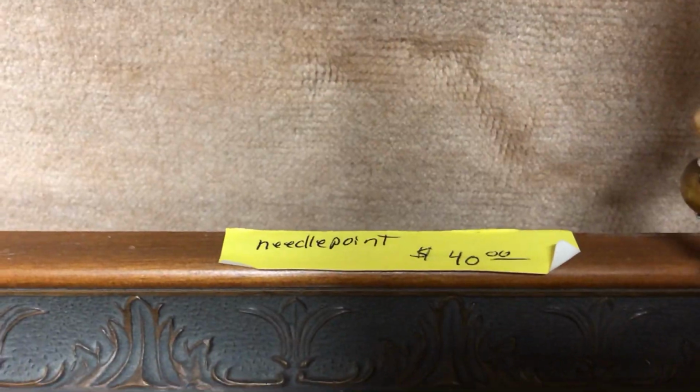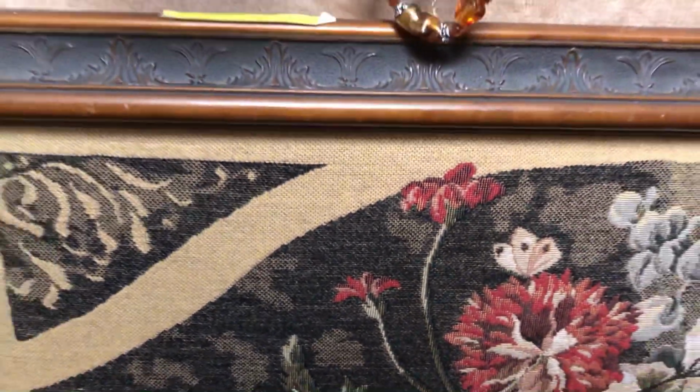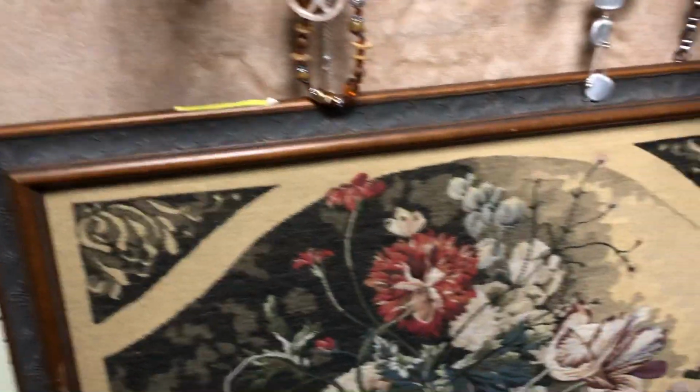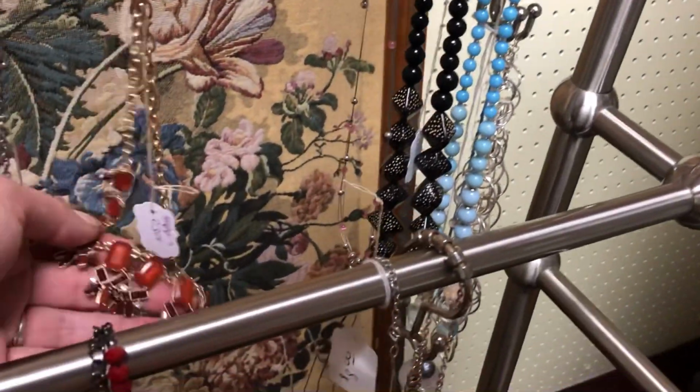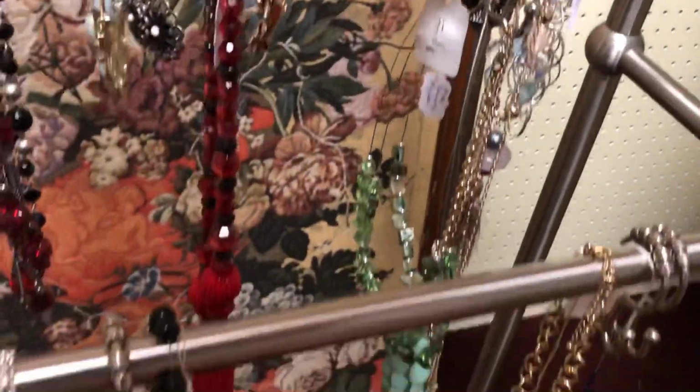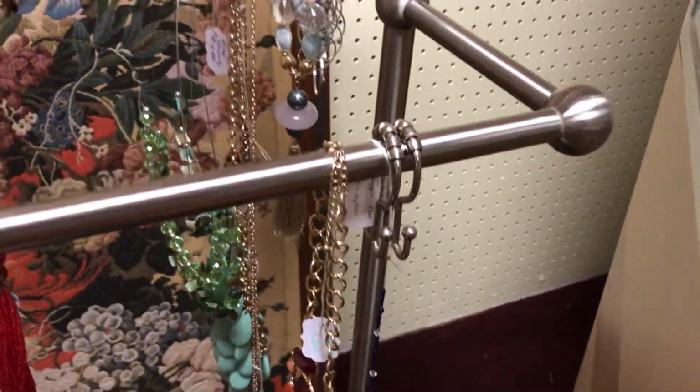Says needlepoint. Really? Wait a minute. I don't think so. This looks printed on. I could be wrong. If that is real needlepoint, it needs to be more than $40. My goodness, that took someone forever. So little, tiny.